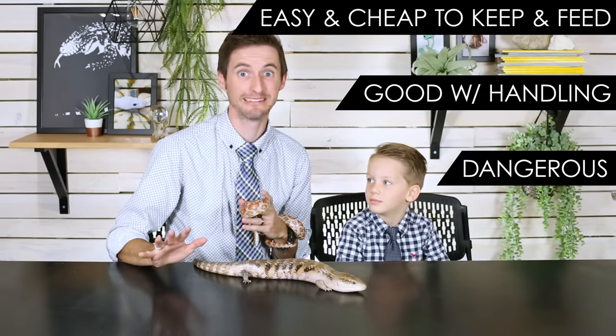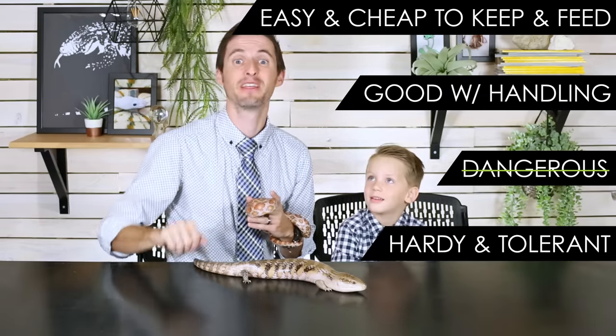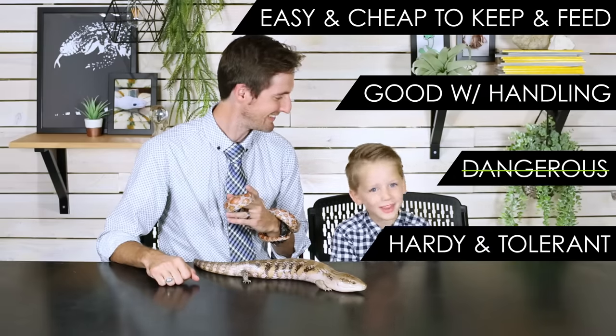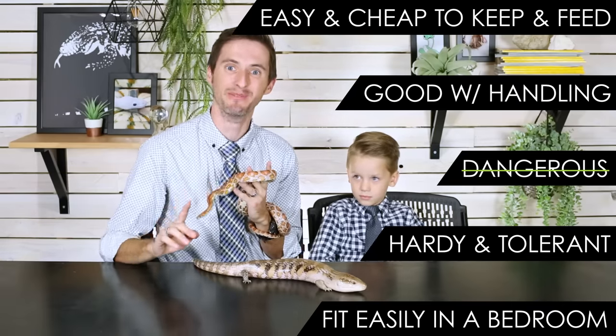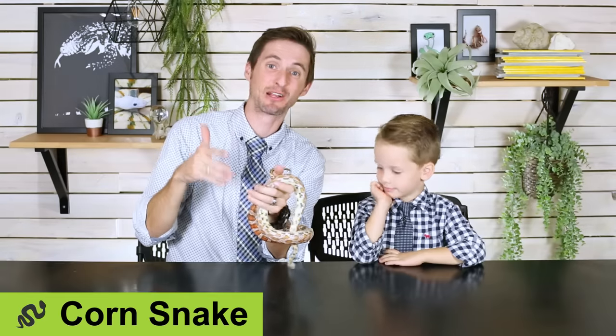Third, it has to be not dangerous. Kids are gonna make mistakes. Sometimes. Fourth, it needs to be hardy and tolerant. Again, kids are gonna make mistakes. That's right. And fifth, it has to fit easily in a bedroom. And eventually a dorm room. First on our list is the corn snake.